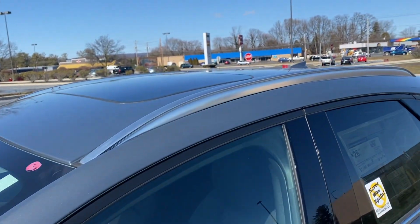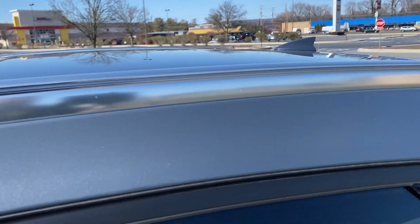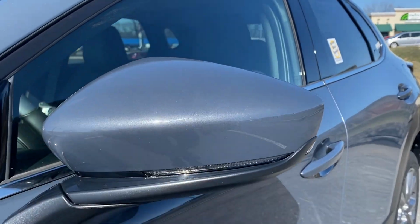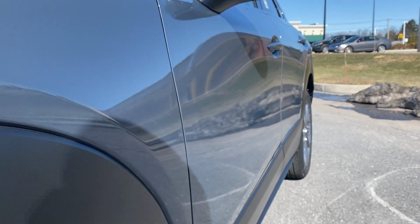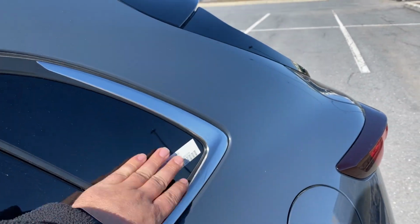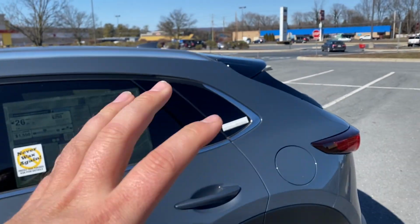I love the chrome roof rack rail trim right here. These feel really decent, really nice. I love the sleek, slim little cutout for the light indicator here on the side mirror. Not a lot of sculpting on the side of the car like I thought there should be, but not the end of the world. I do love this rear quarter panel area. The window comes to a really quick point and ends right there.